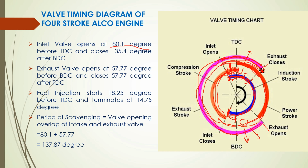So the fourth stroke is mainly the exhaust stroke, but the later part of it is used for scavenging, when both inlet and exhaust valves are in open condition. Basically, scavenging is the process of replacing the exhaust gas in the cylinder with fresh air for the next cycle. If scavenging is incomplete, the remaining exhaust gases can cause improper combustion in the next cycle, leading to reduced power output. So scavenging has a significant effect on the efficiency of the engine, and I have already told you that we have increased the horsepower from 2600 to 3600.